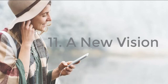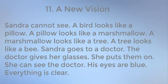11. A new vision. Sandra cannot see. A bird looks like a pillow. A pillow looks like a marshmallow. A marshmallow looks like a tree. A tree looks like a bee.